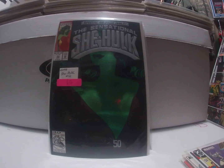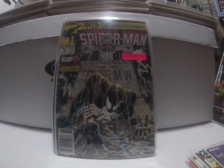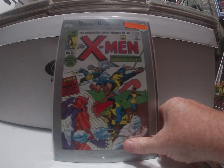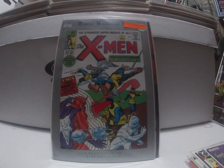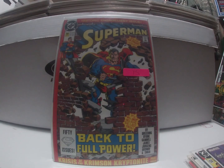Great She-Hulk cover, She-Hulk 50, that reflective foil one. The newsstand Web of Spider-Man 32, part of the Kraven, Kill Raven or Craven story. Batman Adventures #1. Marvel Milestones reprint of X-Men 1. Classic Superman cover. Back to full power, breaking through that wall.